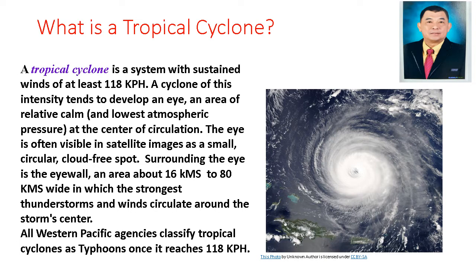So what is this tropical cyclone? Here is a satellite image of a tropical cyclone. You can see at the center, that is the eye of the storm. This tropical cyclone is a system with sustained winds of at least 118 kph, kilometers per hour. The eye is relatively calm, and it has the lowest atmospheric pressure at the center of circulation.